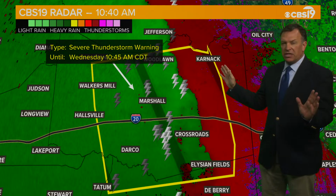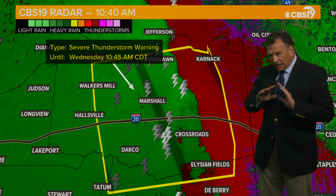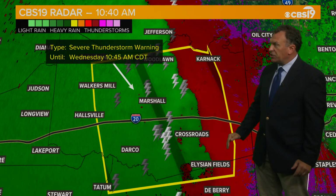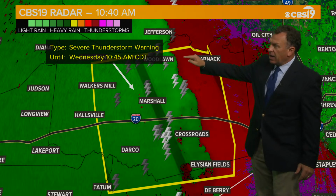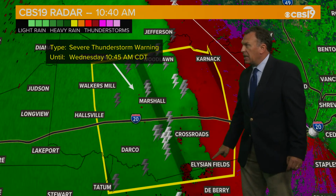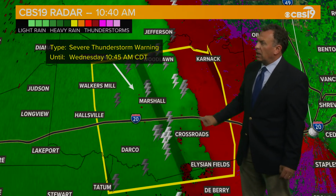So most of East Texas is really in the clear now of severe weather. It's just this one area between Elysian Fields up to Crossroads to Karnak, and in those little notches is what we're looking at as essentially the stronger cells.